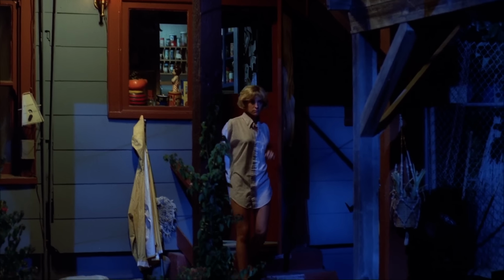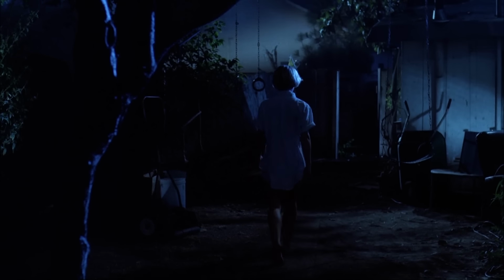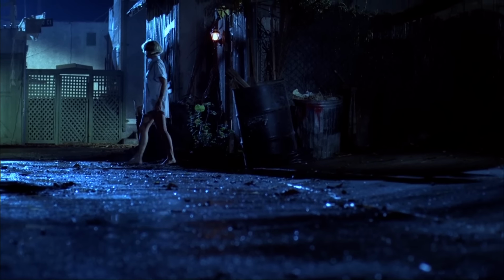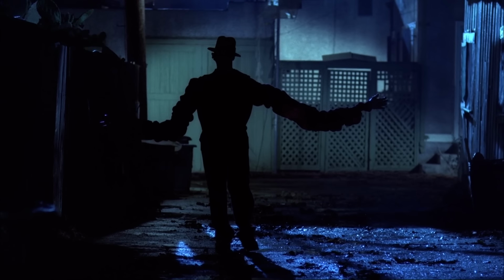We're only 15 minutes into the movie, and we're already about to get one of the most infamous scenes of horror. Tina wanders outside to confront her dream man, and when she steps into an alley, a fedora shadow appears behind her. It's Freddy Krueger's first appearance, and it's dark and scary, and wait, what the fuck? Why does he look like Stretch Armstrong?